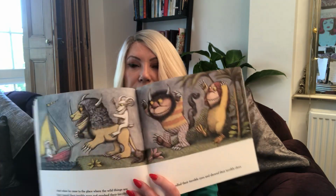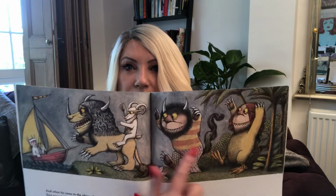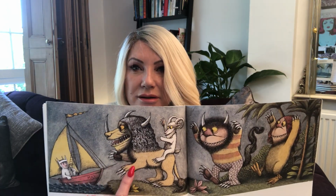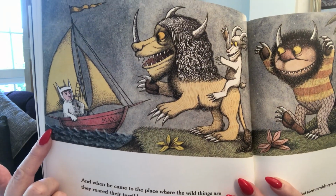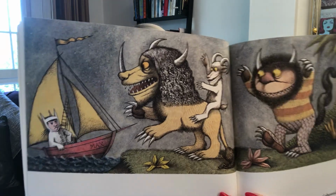And when he came to the place where the wild things are, they roared their terrible roars, and they gnashed their terrible teeth, and they rolled their terrible eyes, and they showed their terrible claws. They look very wild. Look at Max's face. What do you think Max is feeling? Does he look scared?